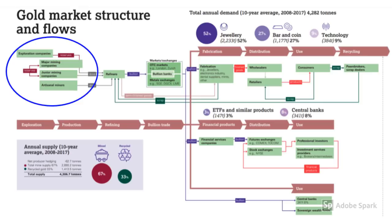Remember this diagram from the World Gold Council? It depicts the gold supply chain. Let's focus on the gold miner. The gold mining company wants to borrow gold. Wait, Bullion P, you've got that wrong. The gold mine has plenty of gold. Why would they want to borrow gold?